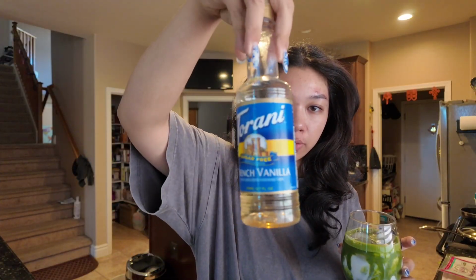I dumped my matcha over the milk, and then I also gave myself a little splash of sugar-free vanilla. I use this one, the Torani French vanilla. I think it's just okay. I feel like I could find a better one. Okay, let's try it together. Give it a good mix.